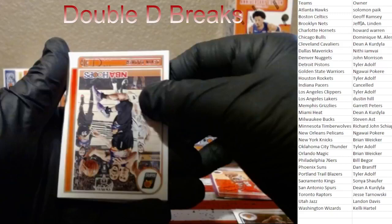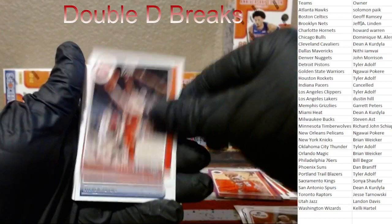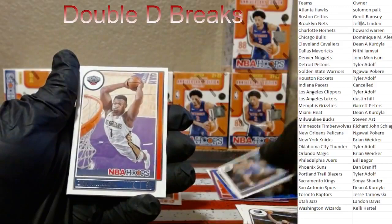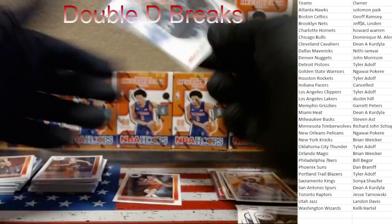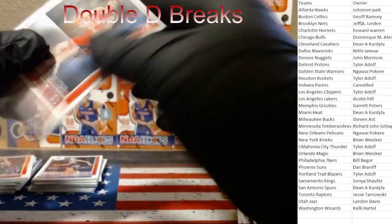Devin Booker, Lopez, Hero, Covington, Herder, Steven Adams. We got a blue color match, second year, Cole Anthony. Behind that, Moses Moody, Zion, Bazley, Russell, Pope, Crowder, Walker, Devin Booker, Skyview. And a Scotty Lewis. Our first Sengun.